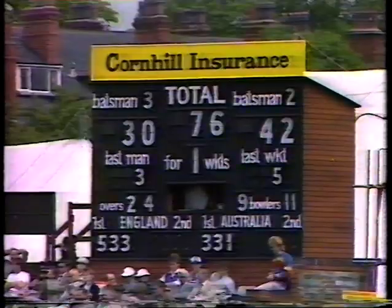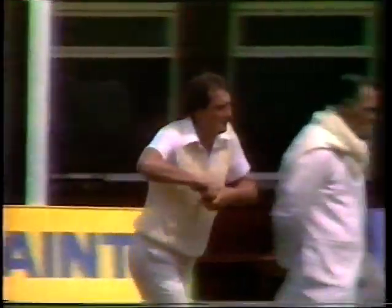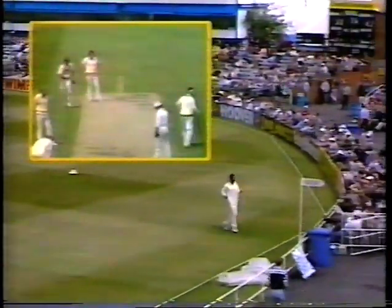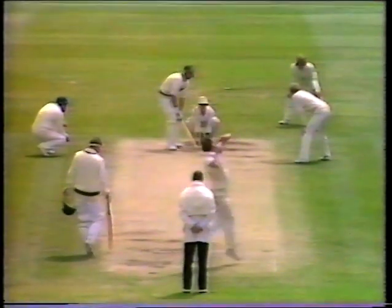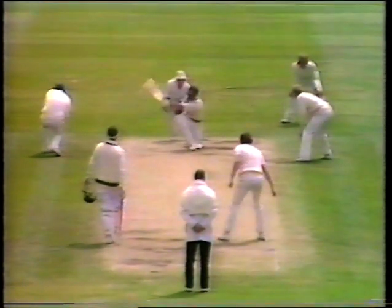Embury, the off-spinner, is going to bowl to Kepler Wessels, left-hand batsman. Very fine sweep. Cowans is the fielder, but has no chance. That's typical of Kepler Wessels. He'll play defensively, and he'll launch an offside stroke or a sweep.